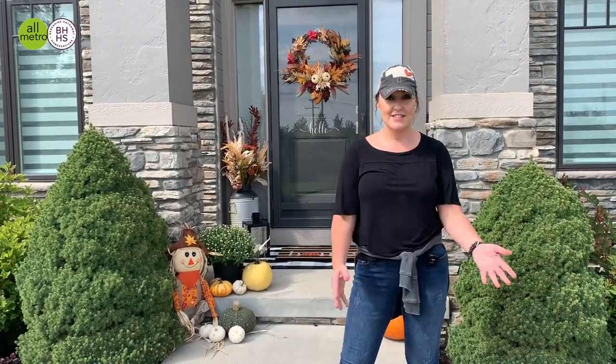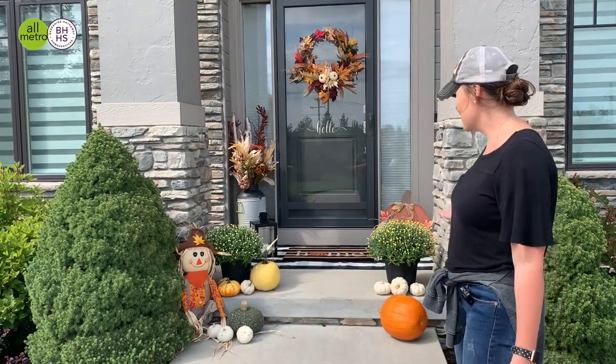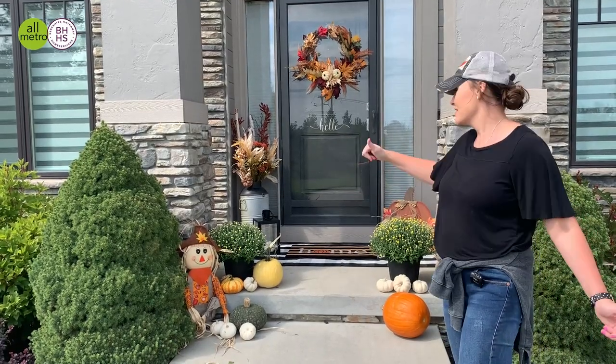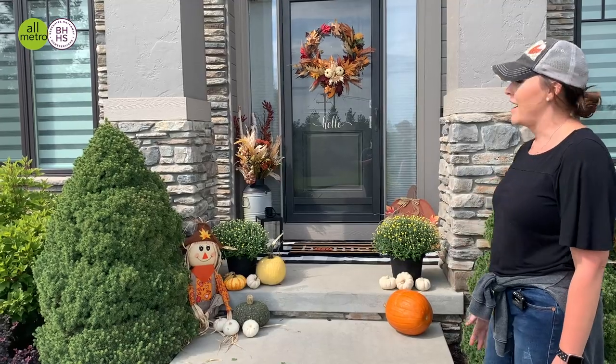That's it. Super easy, maybe 5 minutes. All I did, some mums, fake plants because I'm not good at keeping plants alive, lantern, your favorite pumpkins, and anything else you want to add.